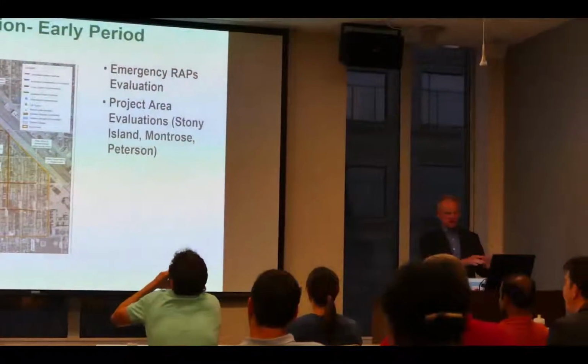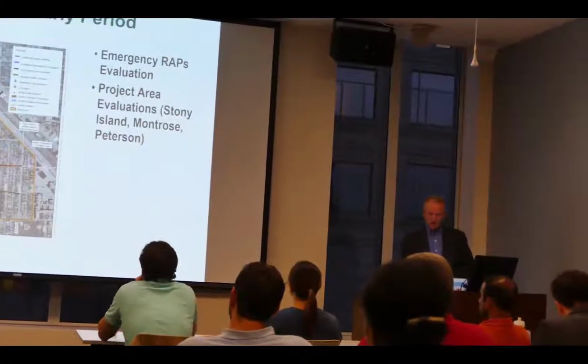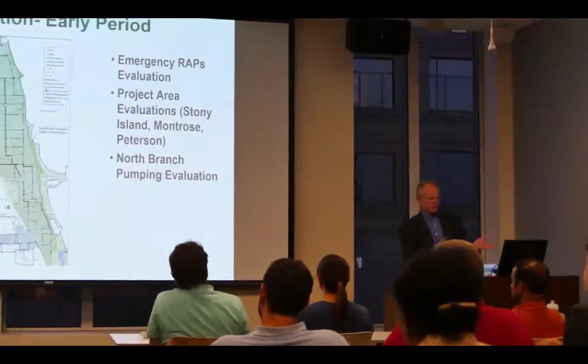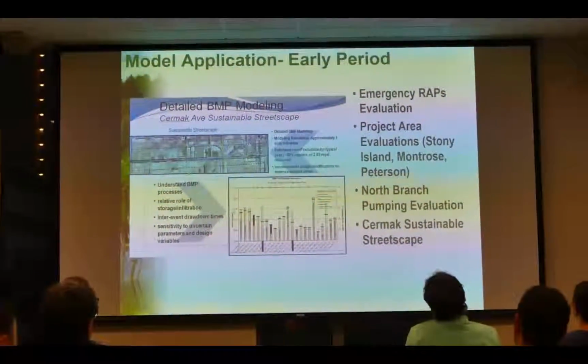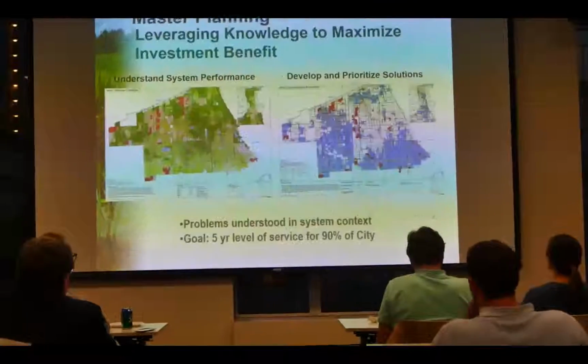This has to do with another project for Montrose and Stony Island. Again, this is where we use the model to help us figure out how to do this. This has to do with North Pump. I'm not going to go through this because it's some of the early periods, and I'm going to skip through some of this for time.